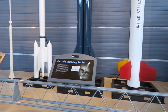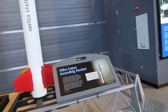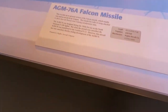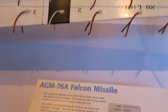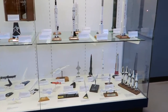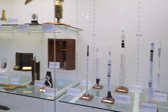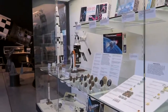We got the Fast Life Saudium rocket and we got Nike. Oh, they got a Nike rocket? What is this? Falcon missile. I think you put this through the wind tunnel. Oh, they got all the little tiny space things. Wow, there's so much information. Can't absorb it all in 3 hours.